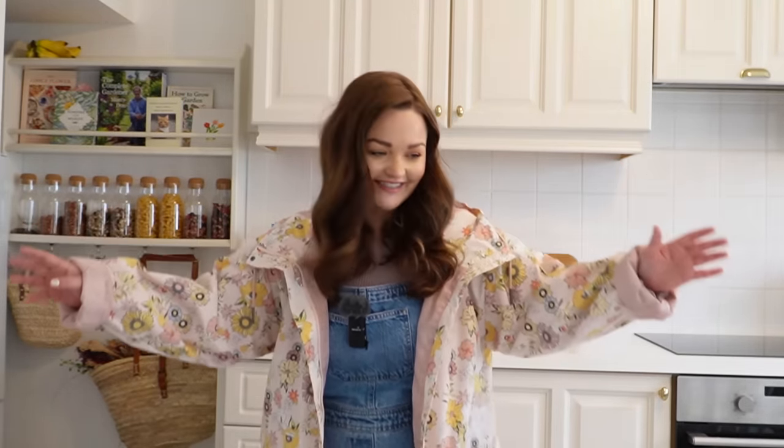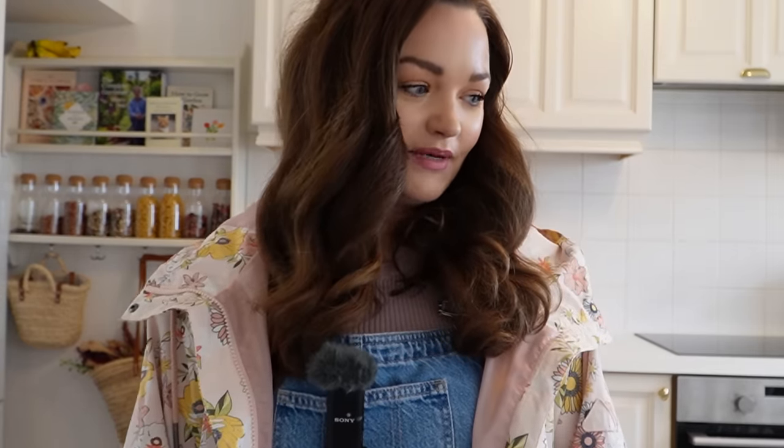Anyway, I got this little raincoat because obviously it's Ireland, it's March. Looks like there's a bit of sunshine coming out, but this week is forecast to be one of the wettest. So I will be in a daffodil field in my floral raincoat. Life is good. So that's the plan. I'm gonna pack up my kit and let's go to the daffodil field.